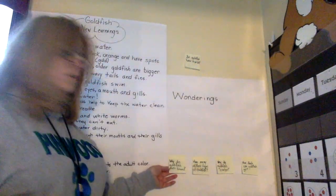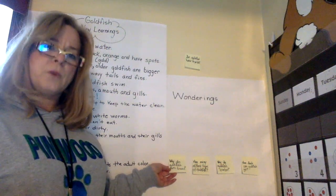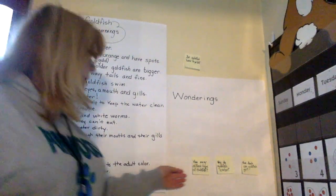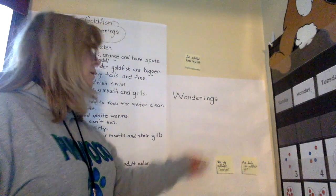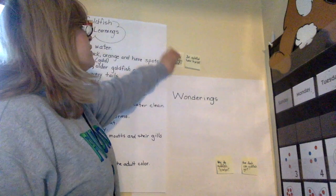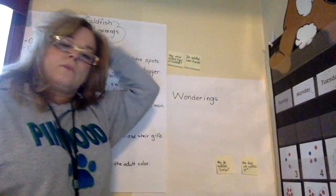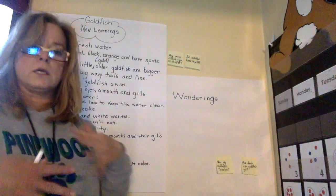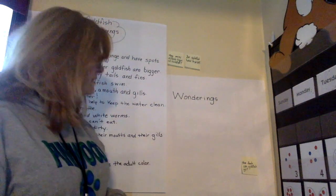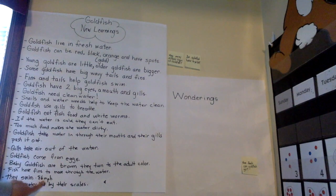Why do goldfish turn brown? Oh, that's interesting. So actually they're born brown and they turn their adult color. How many different types of goldfish? Oh, this is like the egg question. I still have that question over here. I've got 3 things I'm going to have to find out. Why do goldfish swim? Well, that's how they get around. We walk. Their form of transportation is to swim. How fast can goldfish go? Here's that answer. They swim 0.86 miles per hour.